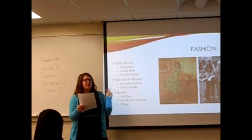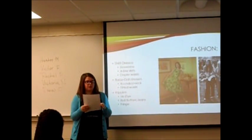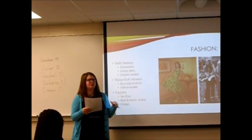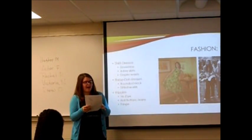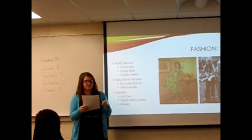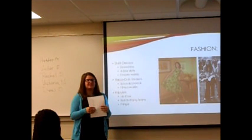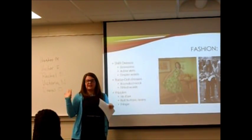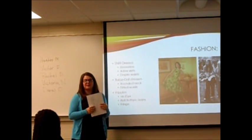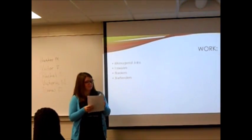The sophisticated woman had short hair that was no longer than shoulder length, and it was typically curled under. And then there were also hippies during this time period, and they wore a lot of tie-dye, bell-bottoms, fringe vests, gypsy skirts, and they all had long hair, which the sophisticated women looked at as completely scandalous, and oh my gosh, how could women ever do that? And you can see the difference between the two women there.